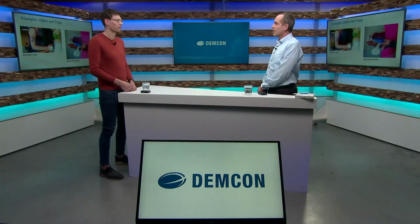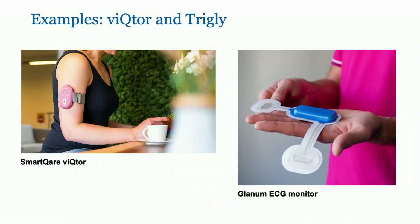Nice. And on the other image, I see the SmartCare Victor. Harm, what is your role in the project?